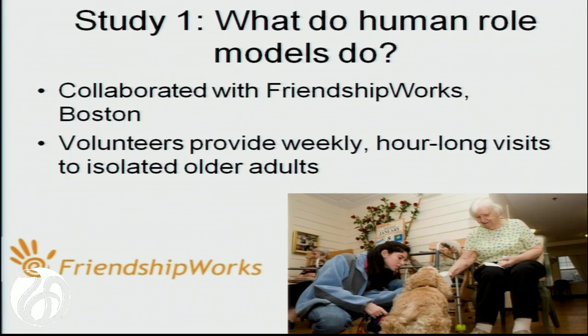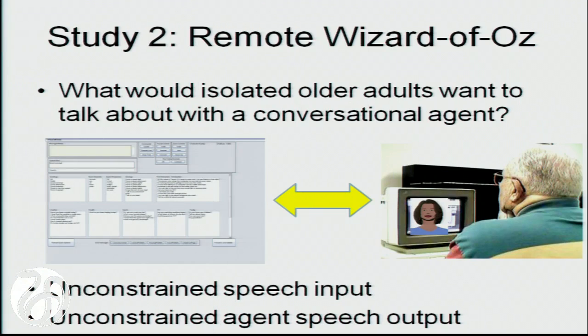Some of the design studies we've been doing are following around volunteers who visit isolated older adults to find out what sorts of activities they engage in and what kinds of things they talk about. And Wizard of Oz studies where we put a system in elders' homes and then have one of our research assistants in the lab remote controlling the agent to characterize the kinds of dialogue that older adults would want to have with these agents.